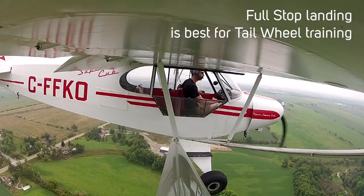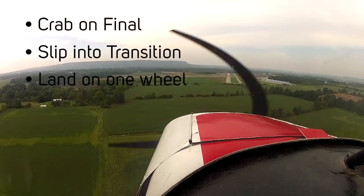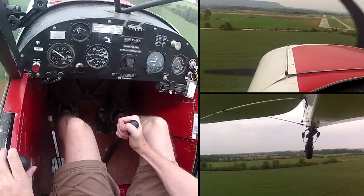Okay, fly the crab. I'm trying to fly a crab all the way down on final, transitioning into a slip at the last second, landing on my upwind wheel first, followed by the downwind wheel. The longer between the tire chirps, the better. Remember your lesson, young Jedi. Fly the crab right into the transition. Speed is good. Still crabbing.